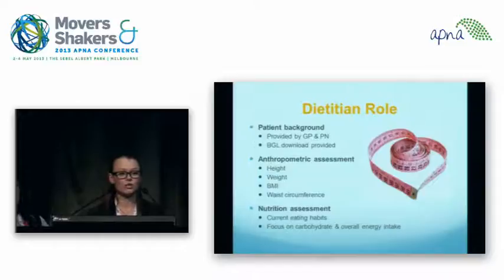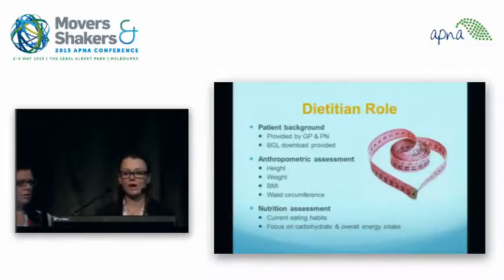So that way we can also track progress over the sessions through the clinic as to how the patient is going. I then conduct a nutrition assessment which focuses on eating habits. So not necessarily specific things that they are eating, but their habits. So whether they're having regular meals, what those meals consist of, whether they're large, small portions, and specifically though focusing on their carbohydrate intake. And overall energy to watch their weight.